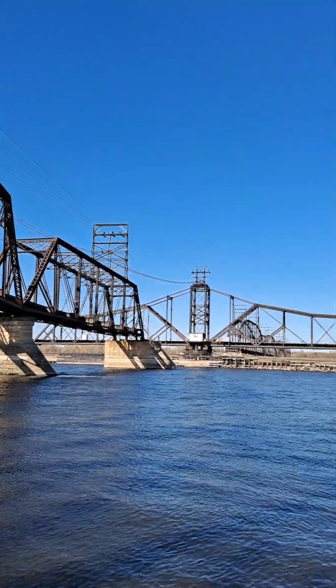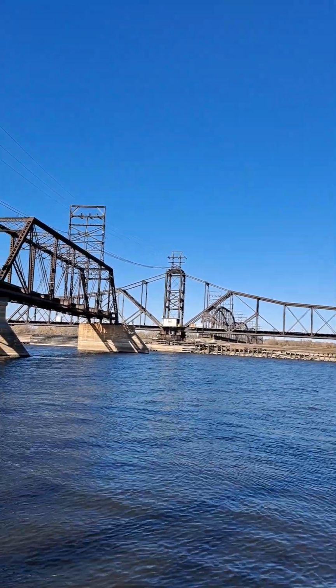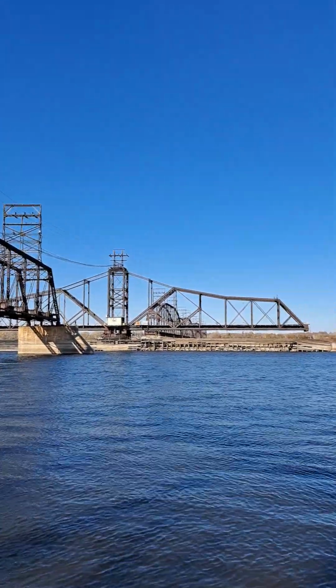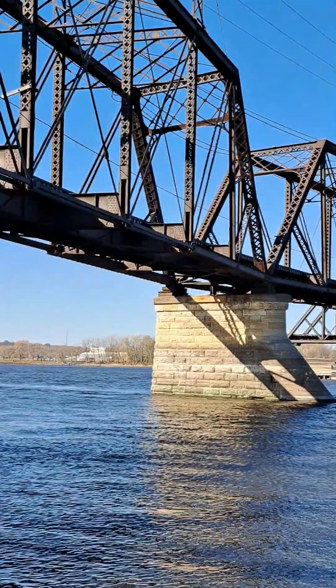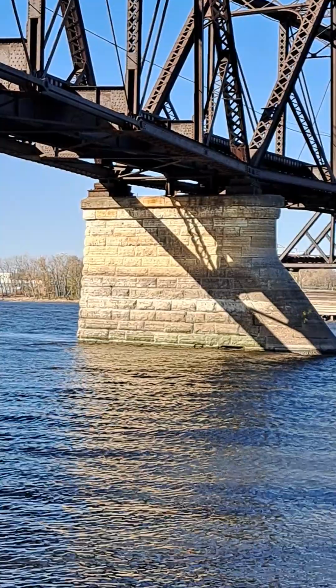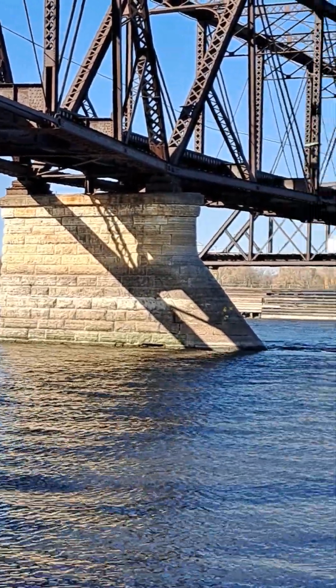This is the Crescent Bridge, built in 1899. It's a rail bridge and a barge bridge. That span swings open. It's open now. These pillars are made of stone. They can last the test of time. It's not like concrete that crumbles after 20 years.